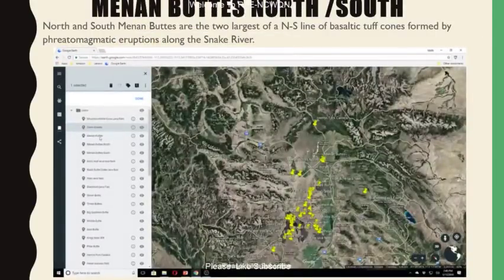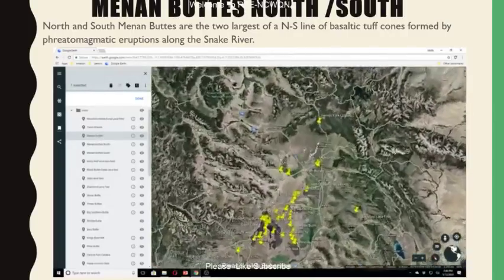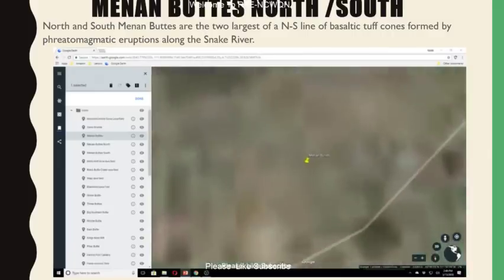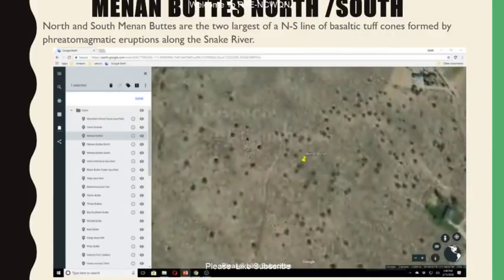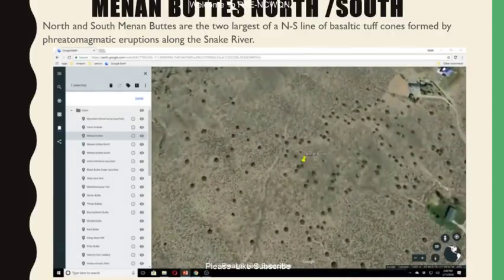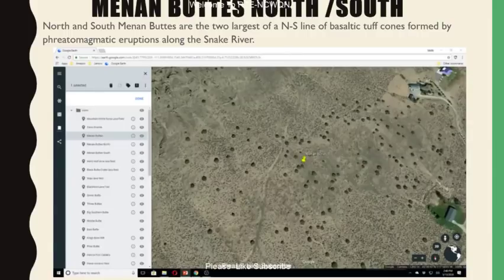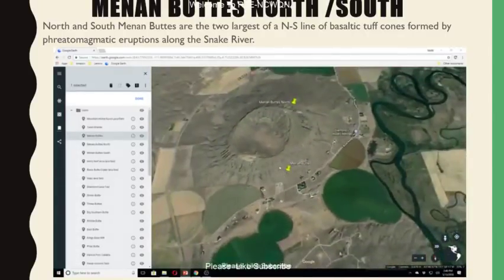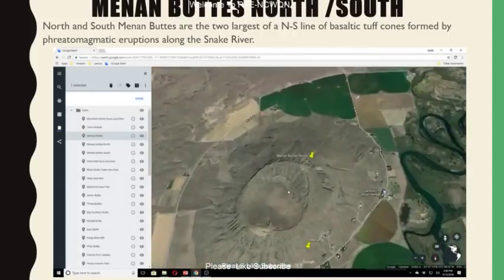Meenan Buttes, North and South. North and South Meenan Buttes are the two largest of a north-south line of basaltic tuff cones formed by phreatomagmatic eruptions along Snake River. So we're going to come back a little bit. You can see this is Meenan Buttes North here.